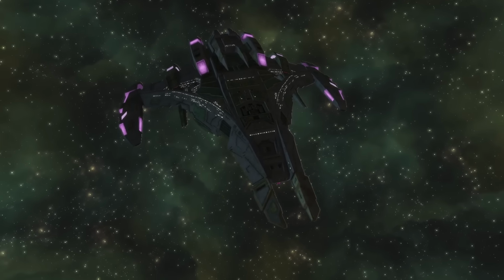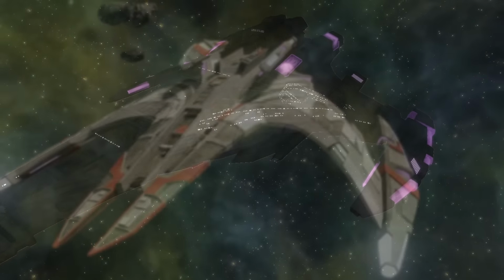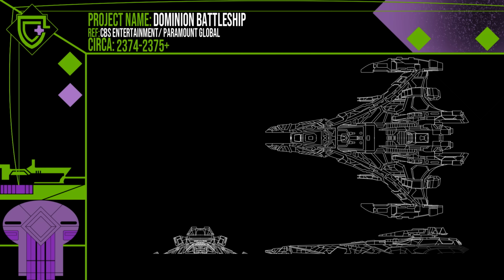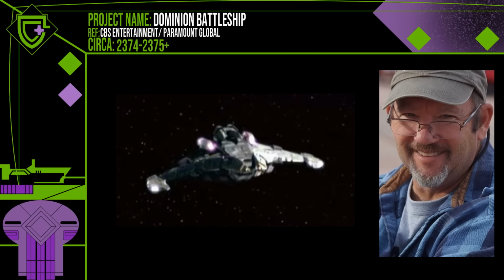This time, looking at the last of the three pure Dominion designs, operated by the Jem'hadar and Vorta. This is the Battleship, not to be confused with the Battlecruiser. It is also termed the Dominion or Jem'hadar Dreadnought. As with the Dominion Cruiser, the Battleship was designed by John Eaves, although no physical model was built.